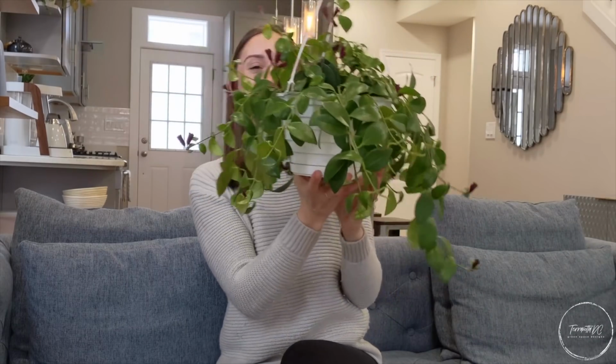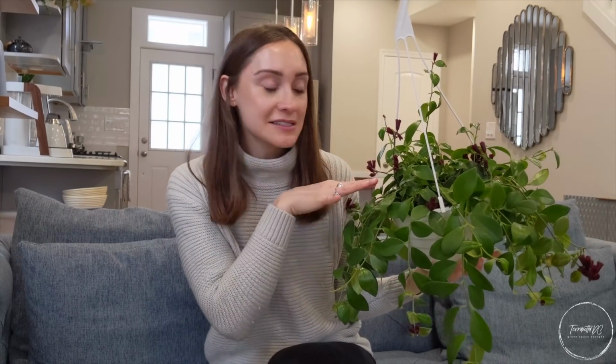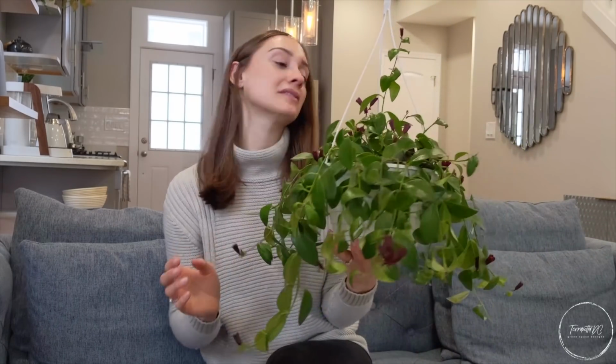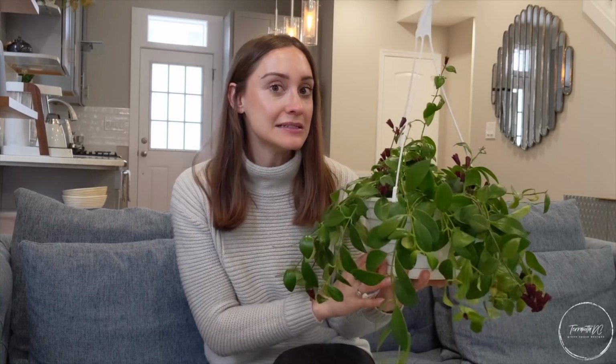oh my gosh, okay, this beautiful lipstick plant, or Aeschynanthus. This is one of my absolute favorite plants. I have only had it since the summertime, maybe June, I think, is when I got it, 2019, but it doesn't matter if it hasn't been in my collection very long. I adore this plant. So I got this at an Ace Hardware.